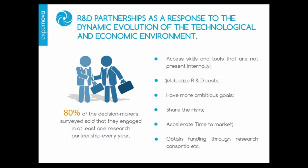Partnerships allow to mutualize R&D costs. They allow to have more ambitious goals. They allow to share the risk related to the development of new processes, products, but also share IP and results. They allow to accelerate the time to market, and they allow to obtain funding through research consortia, for example.